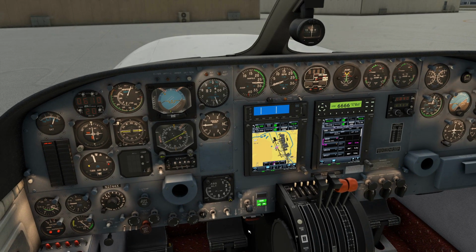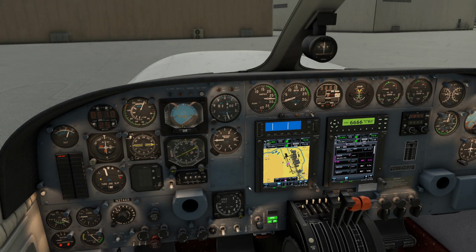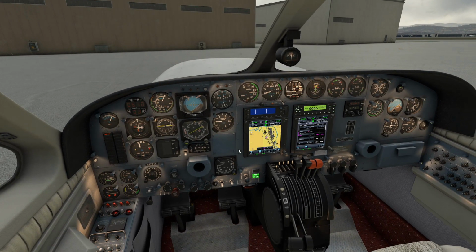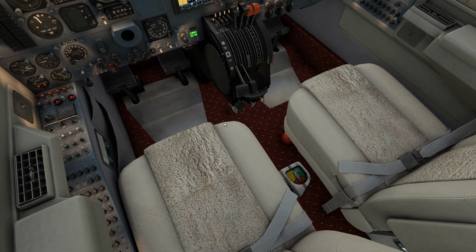It looks pretty good. We have a pretty dark day here, so we'll be able to see some of the lighting in effect. But it's a nice place to be. The VC is a nice place to be at night, let me put it that way. So congrats to the developer for the lighting. You can tell that there's been a fair bit of work put in to that aspect.